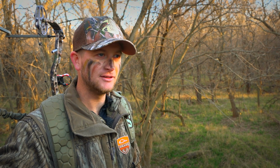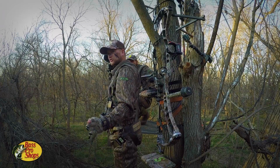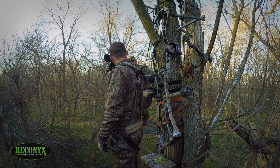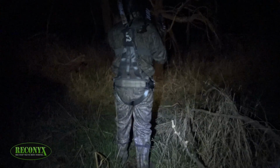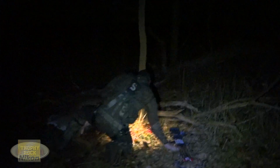Goodness gracious, I looked and here came a whole herd of them. One of them looked like it was half Clydesdale. I don't really like quartering-to shots. But the way she was positioned with her body, I felt I could sneak one in there, especially at that range. She slowed way down right up there. I don't know how many deer there were, but it was a bunch. Ha! There she is right there. All right. Well, here's the test right here.